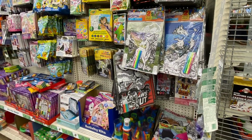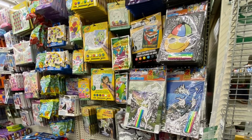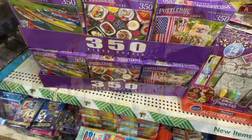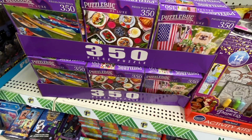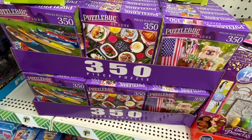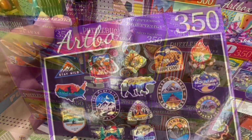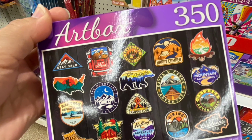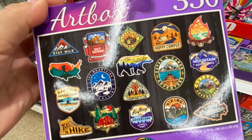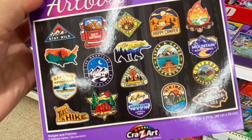These color books and little activities for kids, perfect at $1.25 each for kiddos to use when the power is out. These 350 piece puzzles, I think I might actually go back and get a couple more of these. They had a lot of different styles and patterns. It would be nice to keep your brain busy with a 350 piece puzzle, not too hard, and also it would be entertaining for when the power is out.